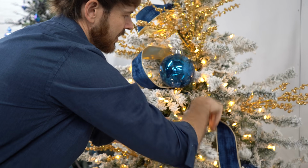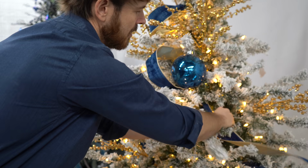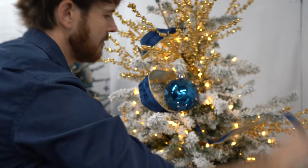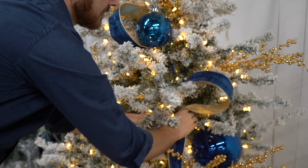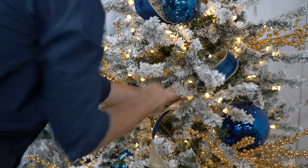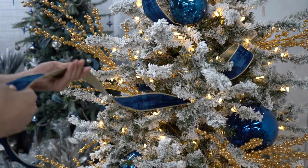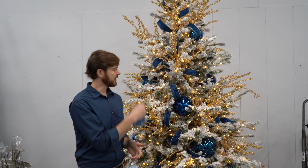So I'll do the same thing, hide some of my ribbon with some pine, and then have it pop back out of the tree over here so that it just kind of disappears and reappears. And we're going to keep going with the rest of our tree. We've got our ribbon in.